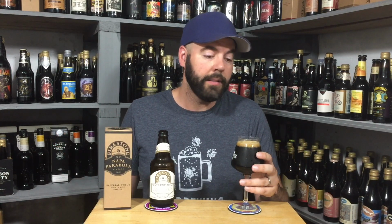But if I was doing this blind, it wouldn't be like, obviously this is a stout aged in red wine barrels. That being said, I don't drink a lot of red wine, and I don't have a lot of beers that have been aged in red wine barrels, so it's not like I'm super up on that smell anyway. But let's see about the taste. Cheers.